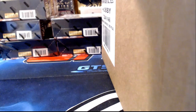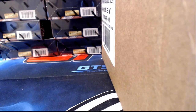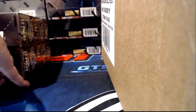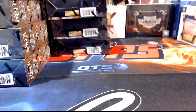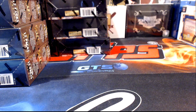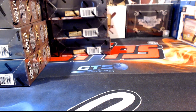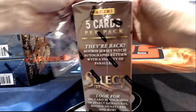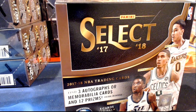And then, of course, we've got the back half of the Contenders Basketball that goes, I guess, tomorrow night? I don't know. We saw it on the spreadsheet a minute ago. But that will be the last of the Contenders. But we will have one more case of Select. We've got one more case of Revolution. And I haven't gotten that listed yet, of course. And another case of something else.